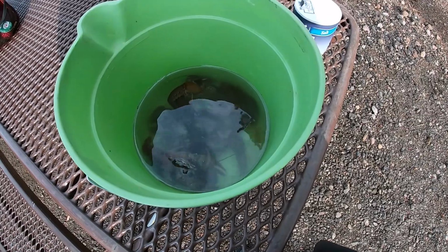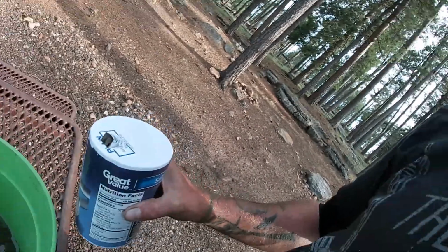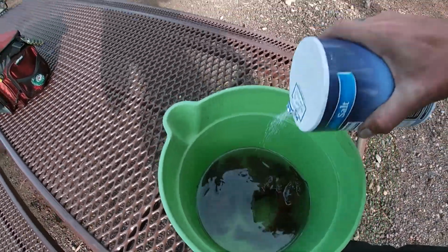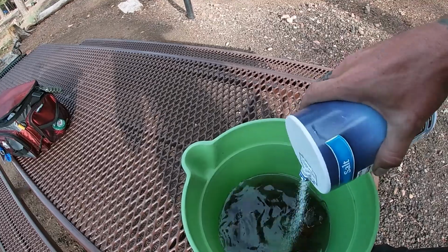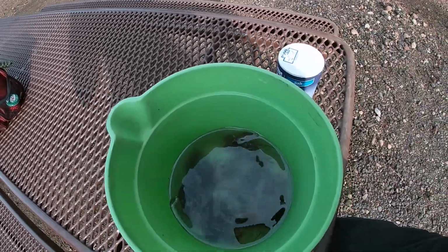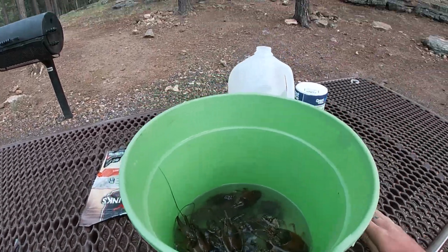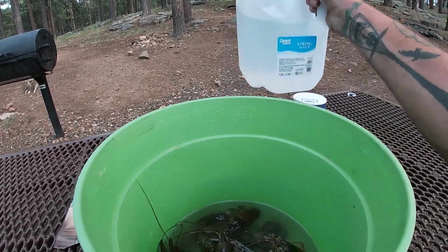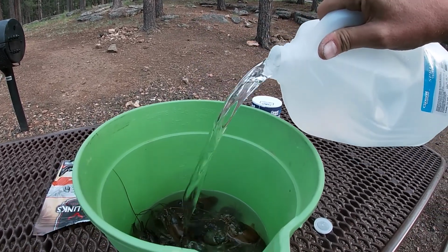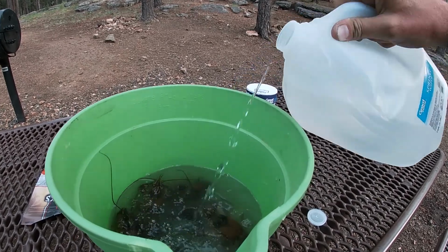So the first step is we're gonna get these guys to go ahead and throw up everything they have inside of their stomach. It's a good way to get rid of the nasty lake taste that typically comes from things you catch. To do this, we're gonna fill a bucket with fresh water. We're gonna go ahead and dump a good amount of salt into that water, enough to cause the reaction to get them to throw up. You repeat this process a few times, getting fresh water each time.